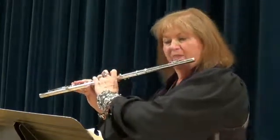Now here is the same phrase with the addition of the 32nd notes and the double grace notes. I do choose to use the trill fingerings rather than the regular fingerings for these double grace notes. I think it's less awkward, and here it is.